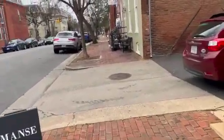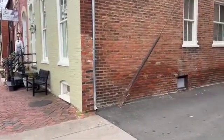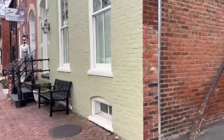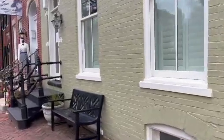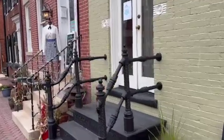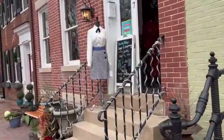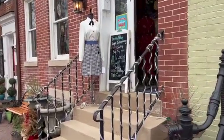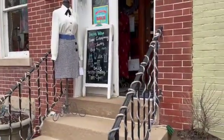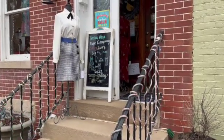Now it's a little cold here, though I did see people out painting, but it's in the lower 40s, I think. I bet this place is a ton of fun in the spring and summer. Timeless vintage, unique contemporary clothing, jewelry, bags, and more. Maybe we should check that out.